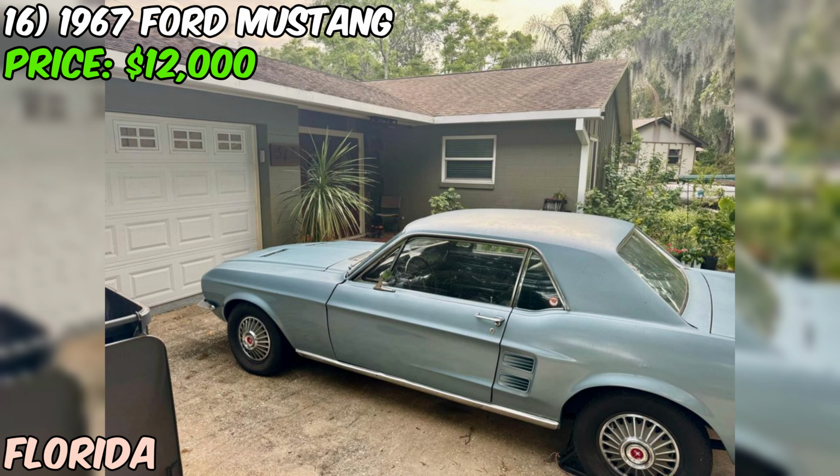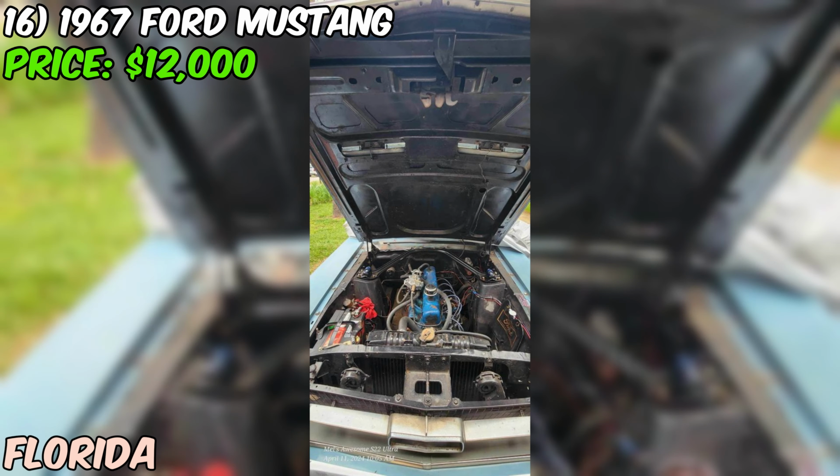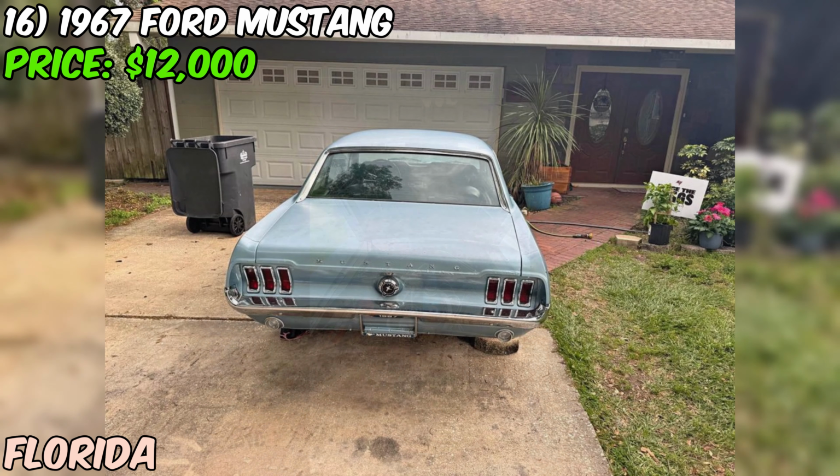Now, let's dive into the details. The seller mentions that this Mustang is in great condition and has very little rust, which is always a good sign when it comes to classic cars. Rust can be a major issue with older vehicles, so it's important to look for a car that has been well maintained and stored properly.